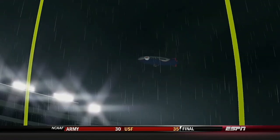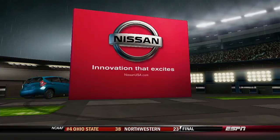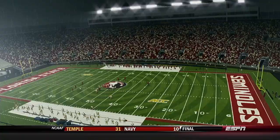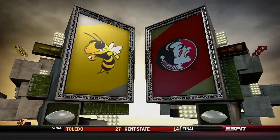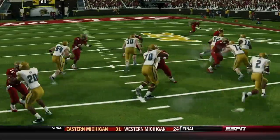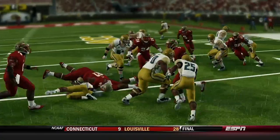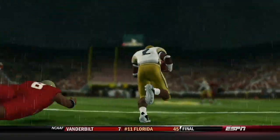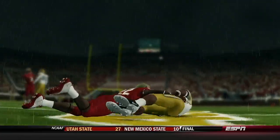Hi, everybody. Glad to have you with us on the EA Sports NCAA Football 14 Halftime Show presented by Nissan. Innovation that excites. Keith Davis, Dave Pollock here in the studio as always to lend a little perspective to what just went down in the first 30 minutes. Things are straight defensive out there right now. David, what do these two offenses have to do to open this game up?